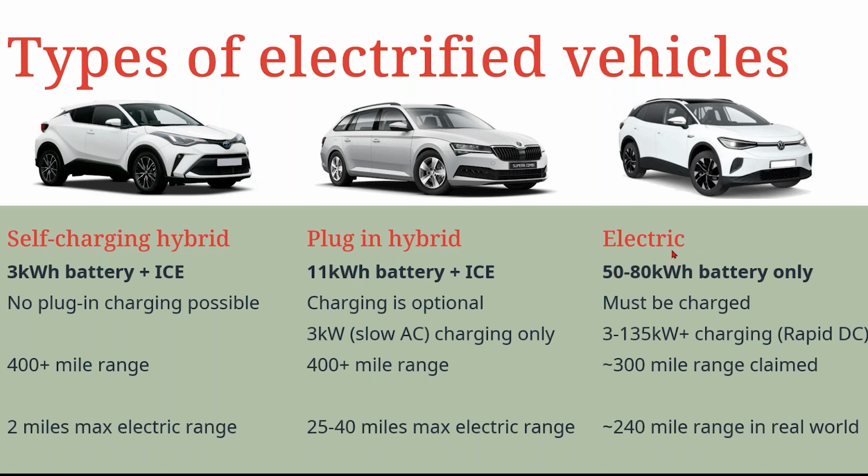And then when we go to full electric vehicles, we'll have a much larger battery, maybe 50 to 80 kilowatts typically. Obviously, no internal combustion engine. They must be charged, and this is where we have those higher power chargers, the fast charging AC, and those rapid DC chargers, which may be well over 135, maybe 300 kilowatts now on some of the most recent vehicles. Typically, a range of 300 miles is claimed. However, in real world conditions, maybe 240 is more realistic.